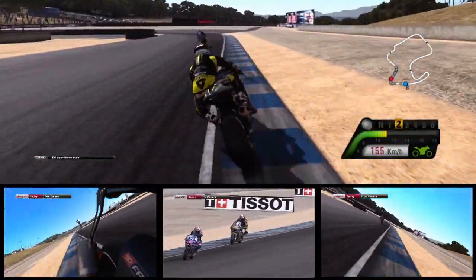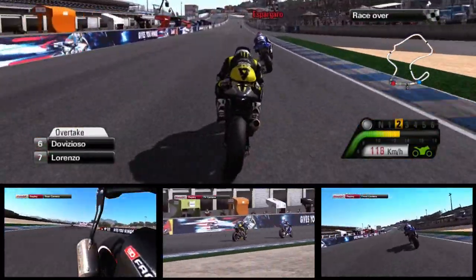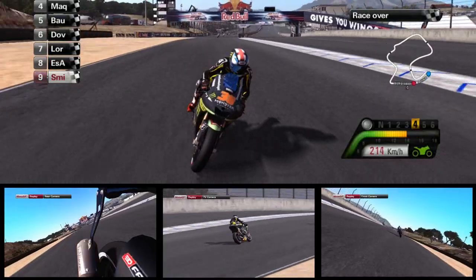We've got Vita content to come, we've got wet weather, we've got helmet cam, we've got career, we've got loads, and we've got multiplayer games. I'm going to get some of you guys online, and I still have to show my Grid 2 multiplayer as well. It will come at some point.